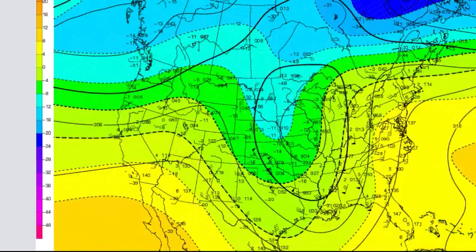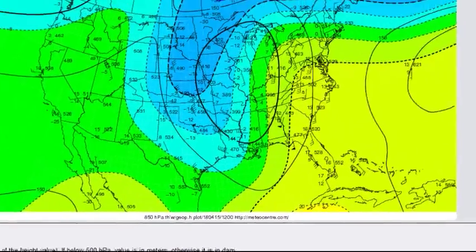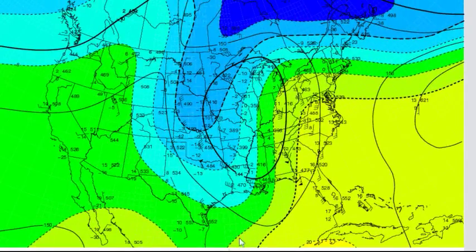Okay, let's see what other charts we have. Let me go down to 850 and we'll see what's happening to the moisture return. We've got a north flow across the western Gulf there, so we are advecting the moisture away from the coast there, and dew points are all the way down to about 20 to 15 Fahrenheit there, so it has dried off quite a bit there.